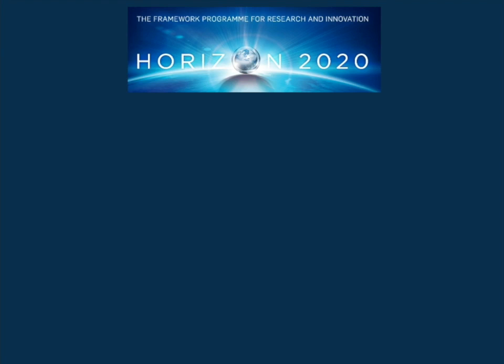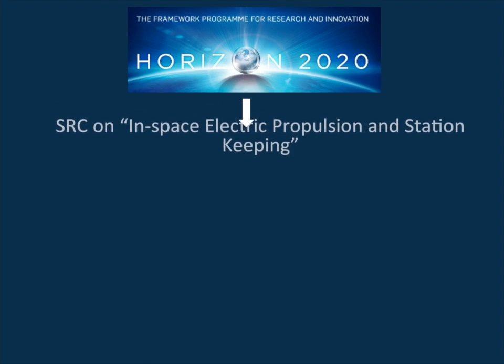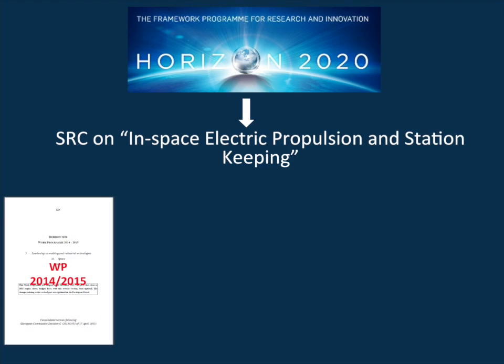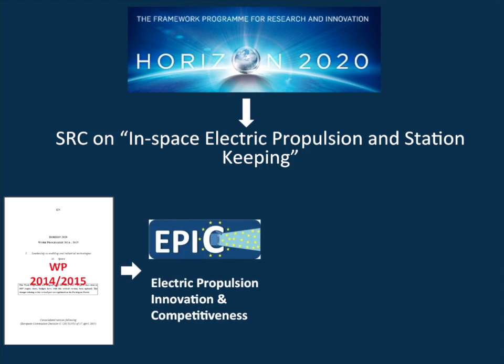The SRC on in-space electrical propulsion and station keeping is part of the Horizon 2020 space theme. As a first step to build up the SRC on electric propulsion, a call for proposals for the Programme Support Activity was issued in December 2013 as part of the first work programme for space in Horizon 2020. In summer 2014 the proposal was selected, and since the 1st of October of the same year the PSA EPIC is operating. EPIC stands for Electric Propulsion Innovation and Competitiveness.